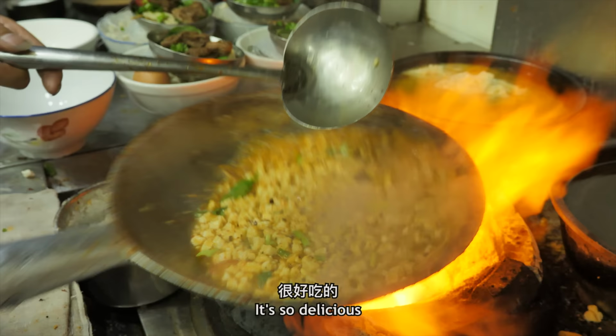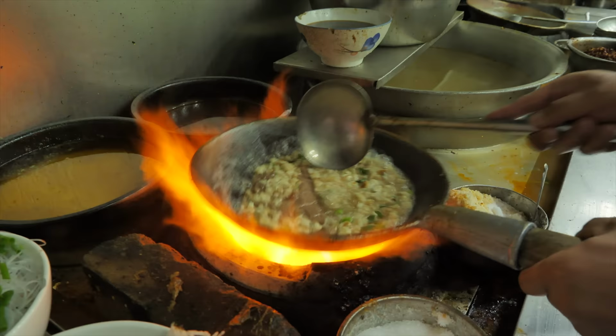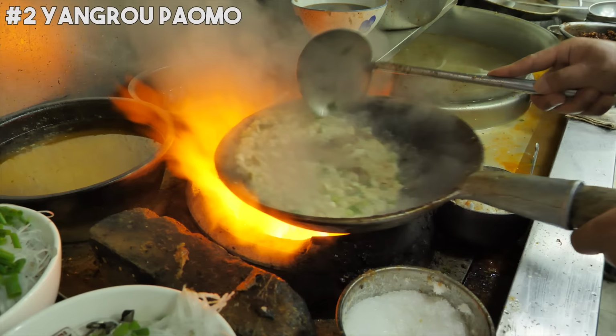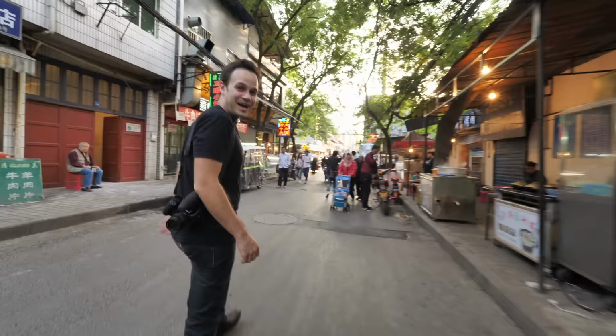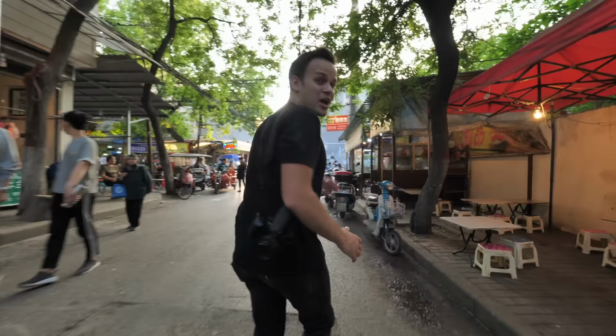很好吃的。Next up, we're going for another famous Xi'an street food, the yang rou pao mo, a famous soft, fatty lamb and pita bread soup. This here is the number one dish from Xi'an. You're gonna love it. Awesome, guys. We are now exploring. It's early evening. We are in the Hui district, the Muslim district, where there's tons of delicious halal food, and we're on the hunt for a good yang rou pao mo, classic lamb pita soup.